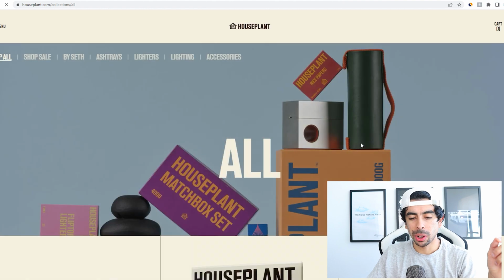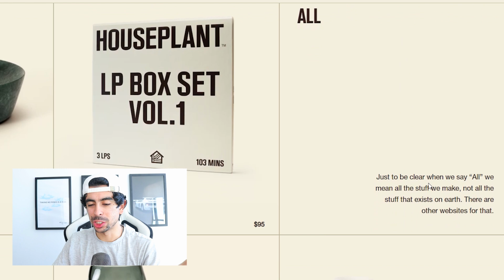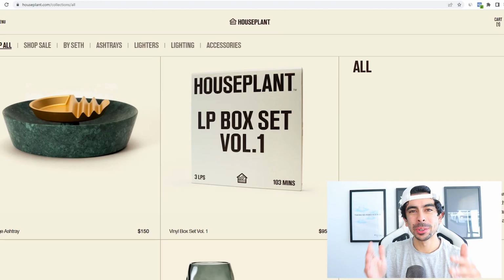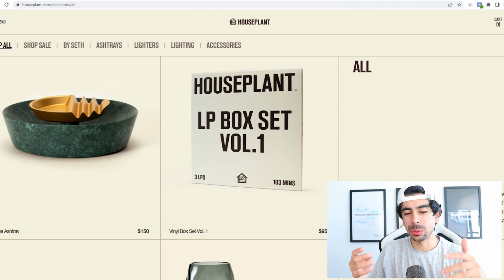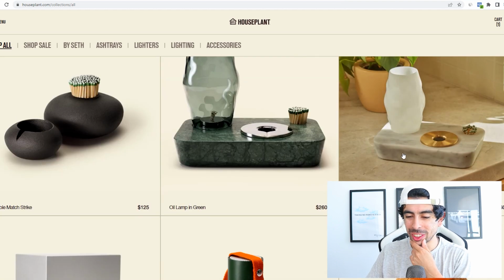But we'll go to shop all here. This is such a funny saying right here. So I clicked on shop all, and they say, just to be clear, when we say all, we mean all the stuff we make, not all the stuff that exists on earth. There are other websites for that. That's pretty cool, because it's almost like they're making a distinction between their store and, you know, Amazon, for example, which is the everything store. I love that. I think that's really cool positioning.